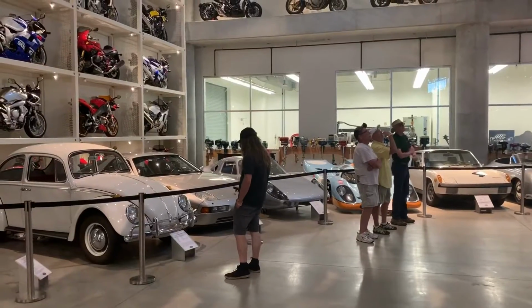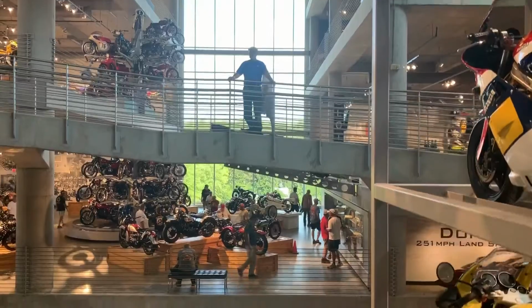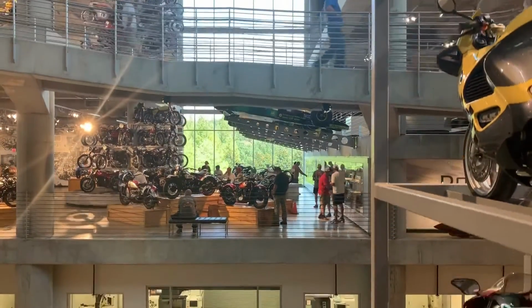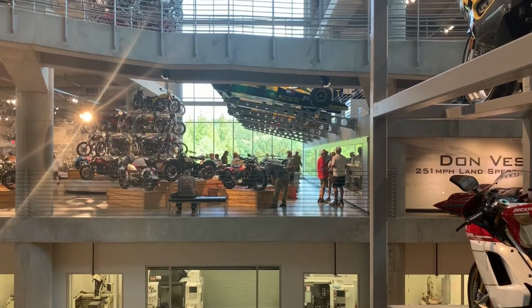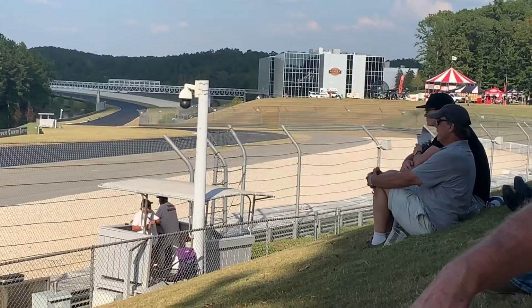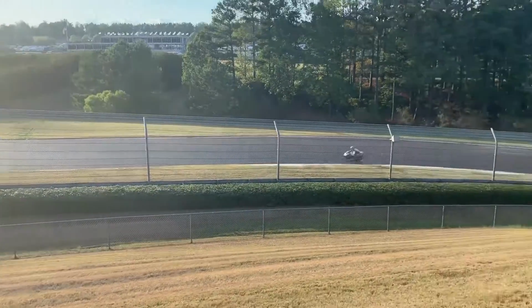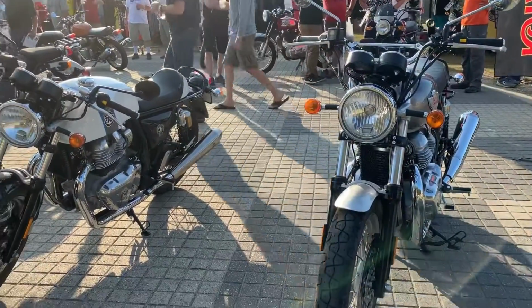What Mr. Barber's done is truly amazing. And I would urge everyone to come here, please spend some time inside of that museum and just see the wonders and the collection that he has amassed over the years. So he built the museum, and the track was built later on. And we decided at that point we need to start bringing events to it.